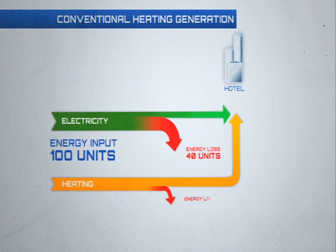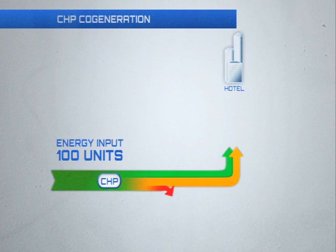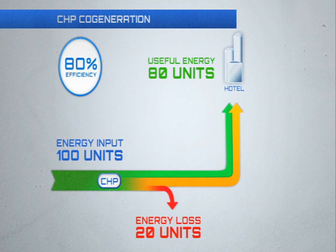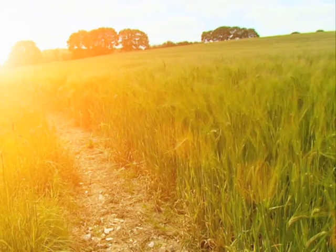Conventional energy generation, where electricity and heat are taken from different sources, results in an efficiency of around 50%, due mainly to transmission losses. By utilising the heat created during the production of electricity, the efficiency of a cogeneration plant can reach 80% or more. Cogeneration therefore offers energy savings of up to 30% when compared to the supply of electricity and heat from conventional power stations and boilers. But it doesn't stop there.